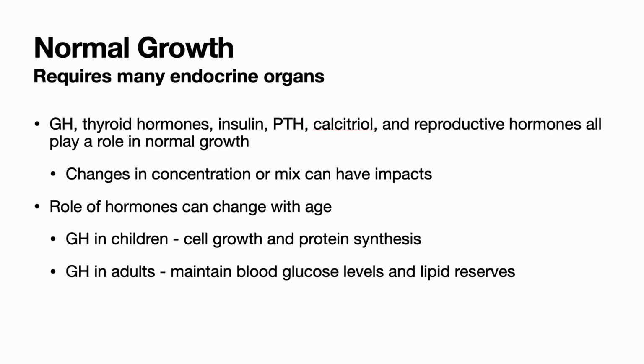But changes in concentration or mix can have impacts. And that's where it gets tricky. And we don't have all of the answers. Lots of answers, but not all of them.